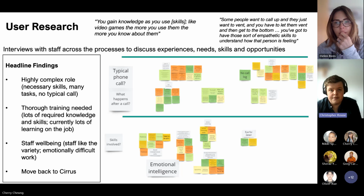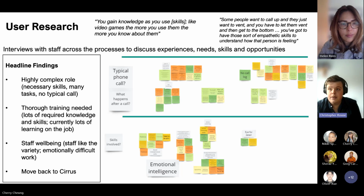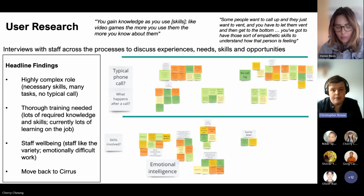And again, looking at this from the perspective of consolidation, that's quite an interesting thing for us to bear in mind, because there's a lot of skills and knowledge, and some of that is provided by this formal training. We need to give some consideration to how that shortfall might be met. If there's a lot of informal on the job education, can we still provide that?